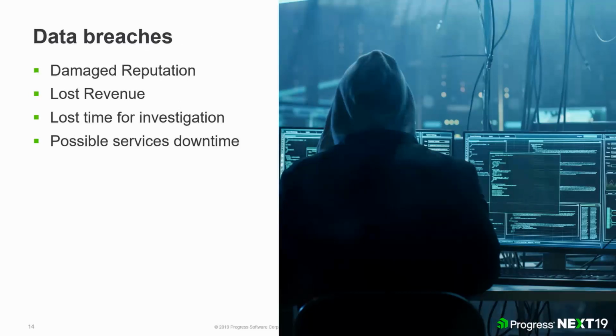This is more of a catch-all slide. So if you get data breached, everything will get bad. The first thing that will happen after you get breached is that you have to inform your customers, the media, the public, your employees, and then your company reputation will suffer quite a lot.